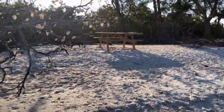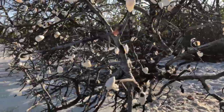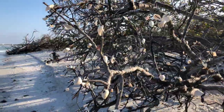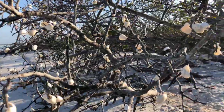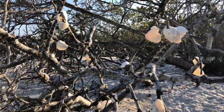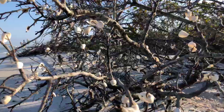Our shell tree. One of our shell trees. When you see these trees on the beach, remember, a lot of these shells have meaning to people. A lot of folks hang a shell in memory of a loved one that's passed away. So show a little respect.